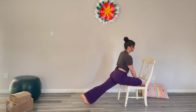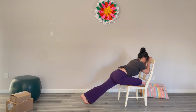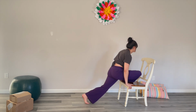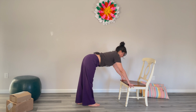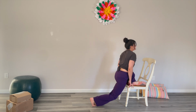So doing what feels good to you, even if you want to lean forward so you can rest onto the back of the chair, that's an option. And then coming up, drawing that right foot back or the left foot back to meet the other, and then balancing it out with the opposite leg.